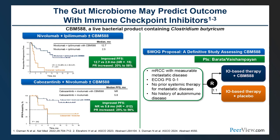So our group's taken a preliminary stab at trying to see whether or not we could potentially manipulate the microbiome to enhance response. One of my superstar fellows, who's now training under Nizar at MD Anderson, Nazli Disman, published the first data set that you see there in Nature Medicine, looking at nivolumab and ipilimumab, plus or minus CBM-588. And you can see that there seems to be a compelling improvement in progression-free survival, albeit with the caveat of these being very small data sets.